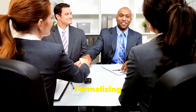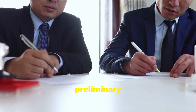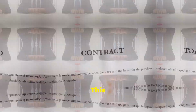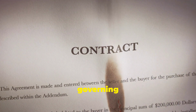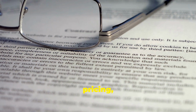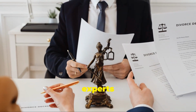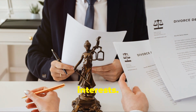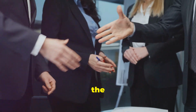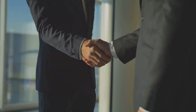Section 3. Formalizing the agreement, the Sales and Purchase Agreement, SPA. After a preliminary understanding, the next step is drafting the Sales and Purchase Agreement, SPA. This contract outlines comprehensive terms governing the transaction. It includes clauses on product specifications, quantity, pricing, delivery, payment, inspection, and dispute resolution. Legal experts ensure the SPA protects both parties' interests. After rigorous review and negotiations, authorized representatives sign the SPA. The signed SPA provides a clear framework for execution and recourse.